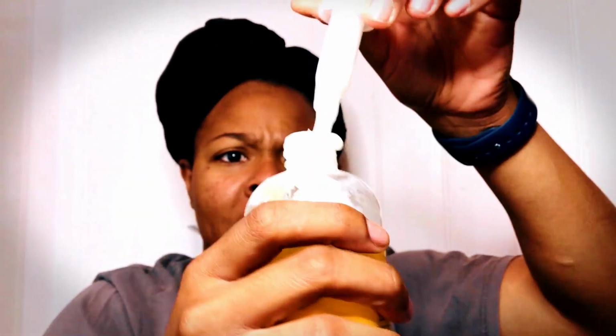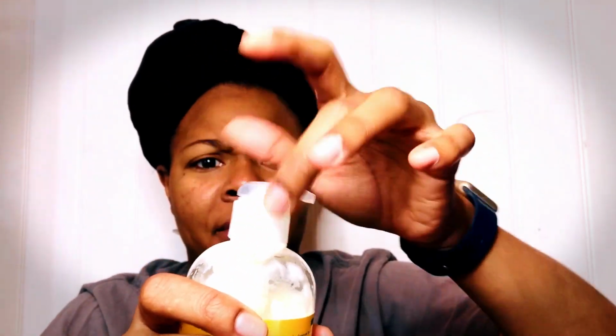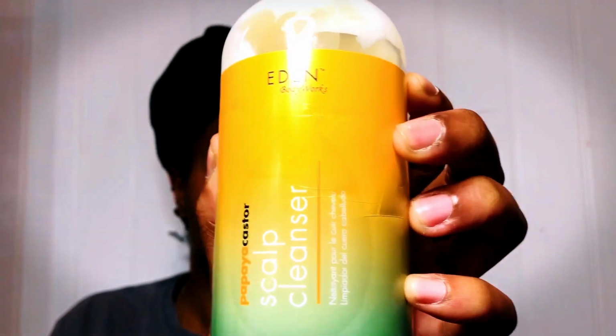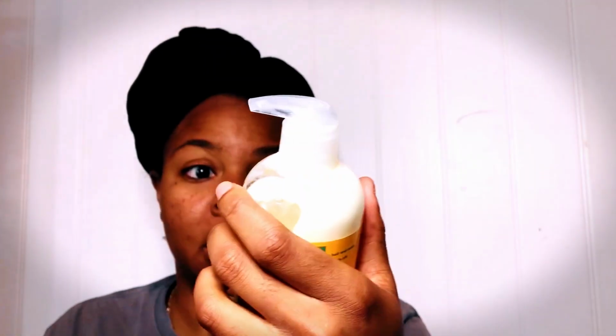I didn't use a lot, but this was some good stuff. You can really feel it on your scalp. You can feel the product in your hair. You can feel it cleansing. I really enjoyed this. The smell was great. This was a really good cleanser. I'm washing my hair a lot more because I'm now on YouTube. Yay. However, that is causing my hair to be a little bit more dry, so I am loving these cleansers and co-washers and things of that nature. So this is, again, the Papaya Castor Eden Bodyworks cleanser right here, and it is some good stuff.